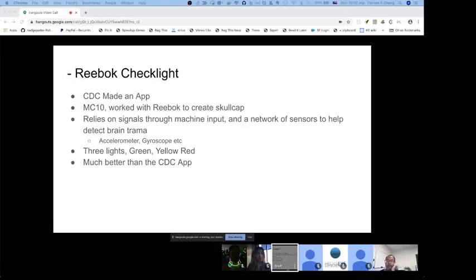So, Reebok Check Light. I want to note real quick right here that the CDC did make a simple app, kind of funny GUI with this app. But nonetheless, it was actually a great app to have, which would let people get information on how to wear a helmet correctly, sizes of helmet, I guess, how to see signs and symptoms of head trauma, so you can help your children and stuff like this. And great app, but of course you have to download it and know how to navigate the app and figure this out. And the information probably ultimately just says go see a doctor.